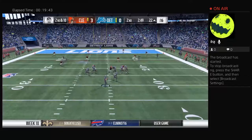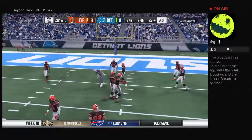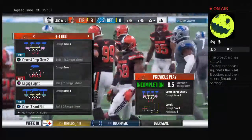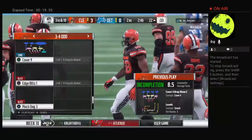Throwing again, Stafford. And the hit jarred it loose. It's incomplete. This drive, which was going so smoothly, all of a sudden it's a little bit of a roadblock here with 2 straight incompletions.